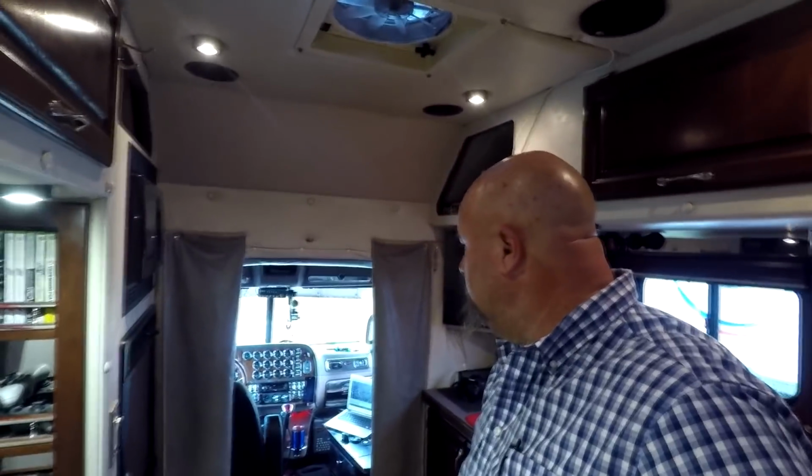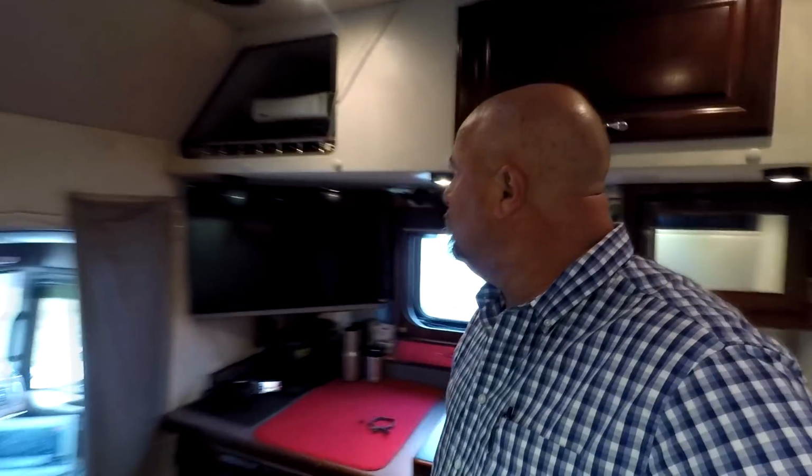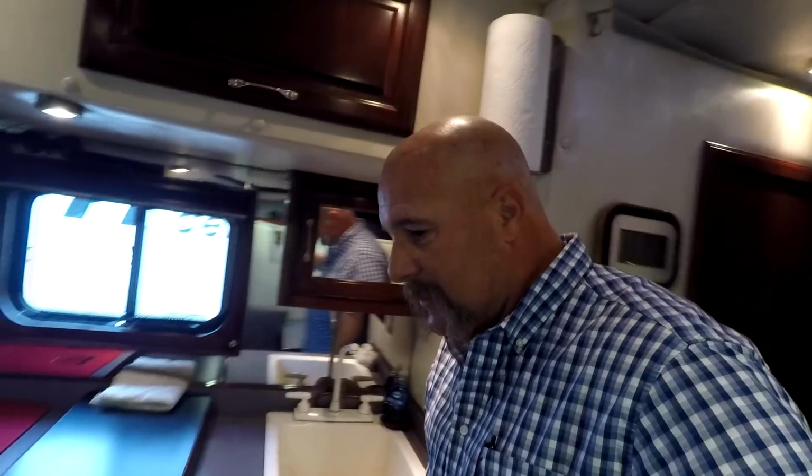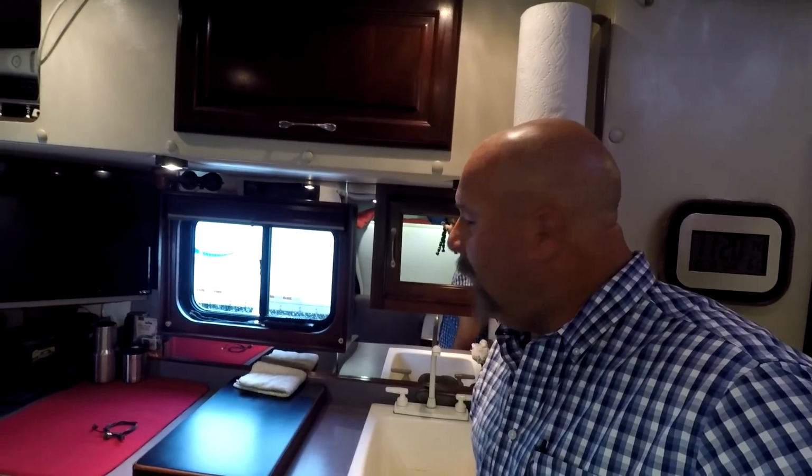And it's getting muggy in here. It's raining outside and it's humid. So I think that's enough on this. It's a pretty decent little video on the interior of this truck. So I hope you enjoyed it.